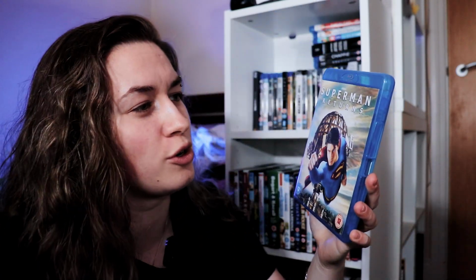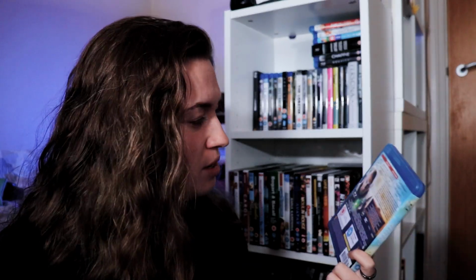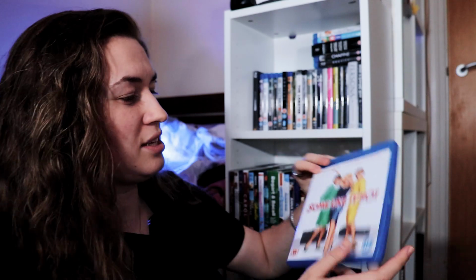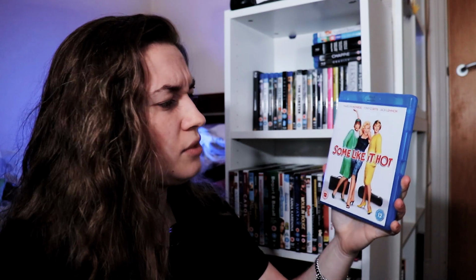Next we have a childhood classic of mine, which is Superman Returns. Genuinely just like the best Superman film. I will argue to the end of the earth why I love this film so much, but I knew I had to have it on Blu-ray. Lex Luthor, best one. A classic from like the golden age of Hollywood that I have, Some Like It Hot, with Marilyn Monroe.